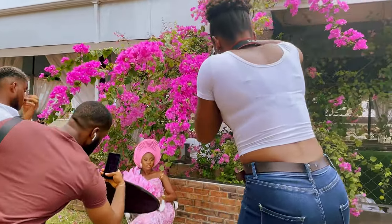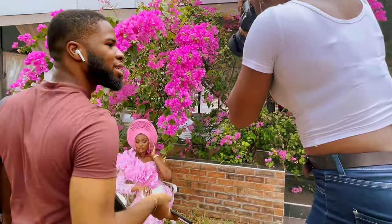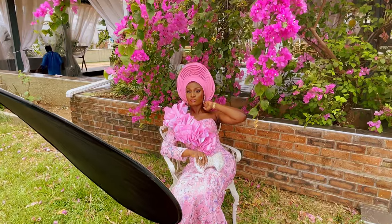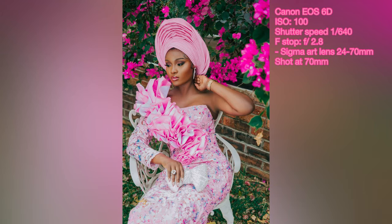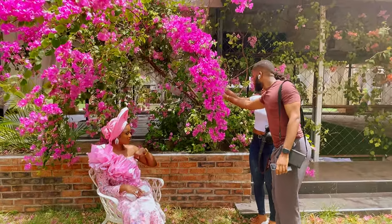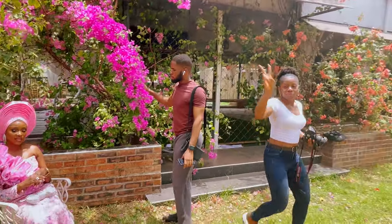Yep, so these images, I had to stand on the chair and use my wide angle Sigma Art lens 24-70mm to capture. Funny thing is, I had already envisioned these pictures and how it would turn out in my head, especially this one that I stood on the chair, and I am so proud and so happy that it turned out exactly how I pictured it in my head.